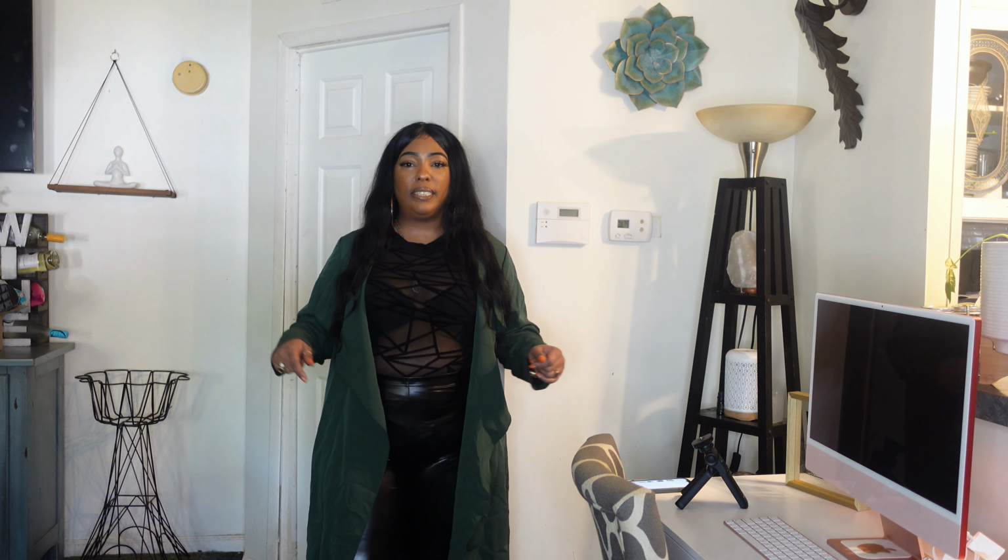Okay, you guys, so I also ordered this. This is called the Solid Open Front Coat. I don't know if I would necessarily call this a coat because the material is very thin. It's not even as heavy as a jacket, but it is cute. I paid $20, but it's on sale right now on the website for $17.